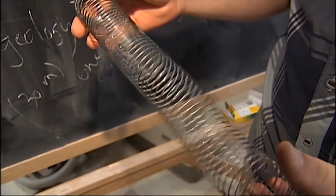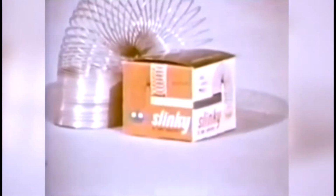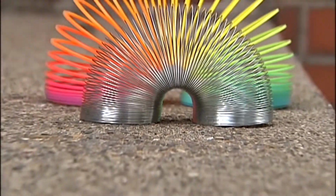And you want to be right with that number. You don't want to get it low. Another goal of the program, getting young people interested in science. I think it opens the door for physics education for a lot of young people, which I think is exciting. You ought to get a slinky.